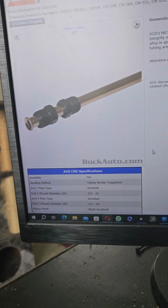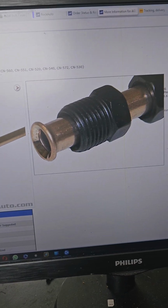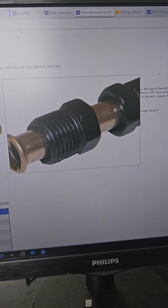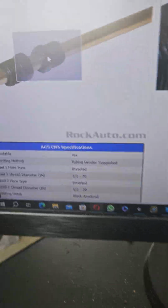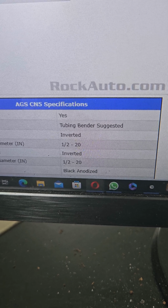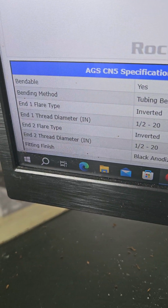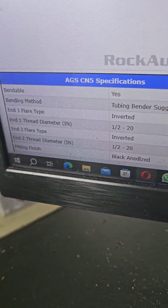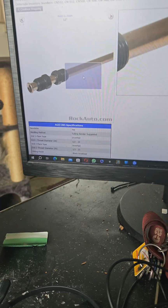Alright guys, so that's actually the brake line that I ordered. This here is a 1/2 inch to 1/2 inch, and that one is going to the master brake cylinder, and that one is going to the proportioning valve. And as you guys can see, you can bend it. Just a tubing bender is required. It would be nice to have it. And as you can see, 1 thread diameter 1/2 inch and 2 thread diameter 1/2 inch, and it is black anodized. So yeah, that's that.